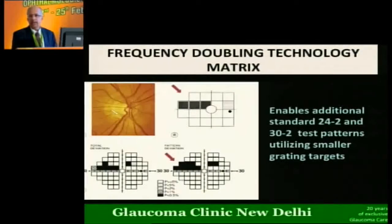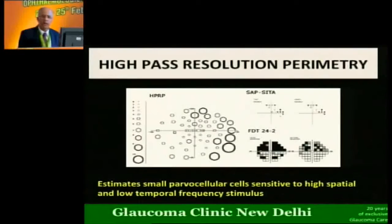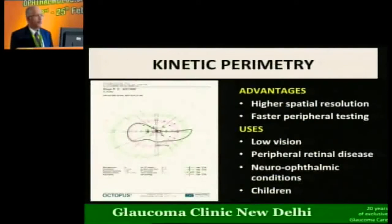And once you detected a change, you could go on to your standard 24-2 or a 30-2 pattern on the standard white-on-white perimetry. Then there is high-pass resolution perimetry, which focuses on the parvocellular cells, using high spatial and low temporal frequency stimulus. Kinetic perimetry is what I've been using for the last 3 years for all patients with advanced glaucoma.